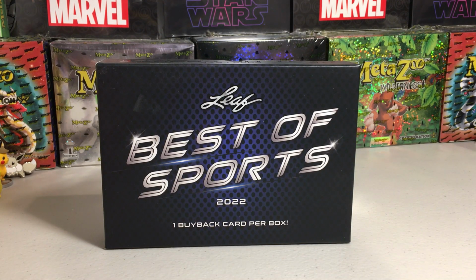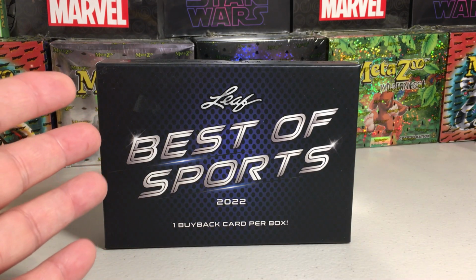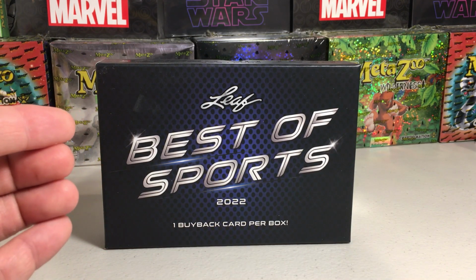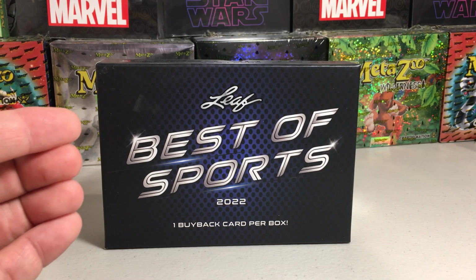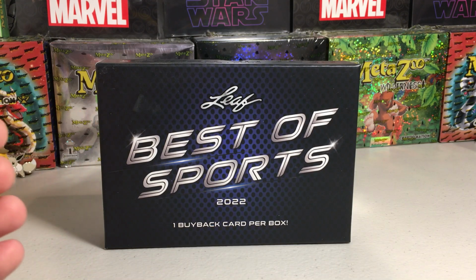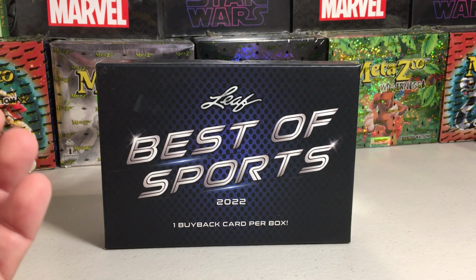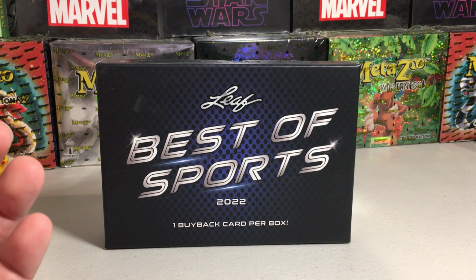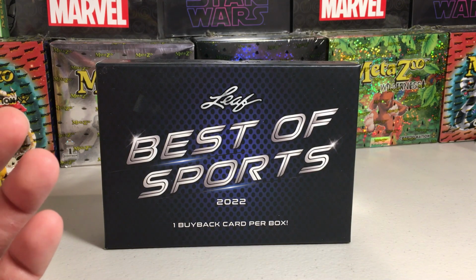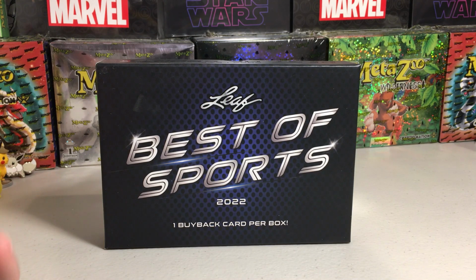So I know Leaf is the box I have here as an example, but believe me when I tell you, Leaf is one of the better, more fair products of these buyback type products. Seems like you do actually have a decent shot of getting some really nice cards. There's some companies that do buyback products. I'll mention one because they're very bad, is Super Break.